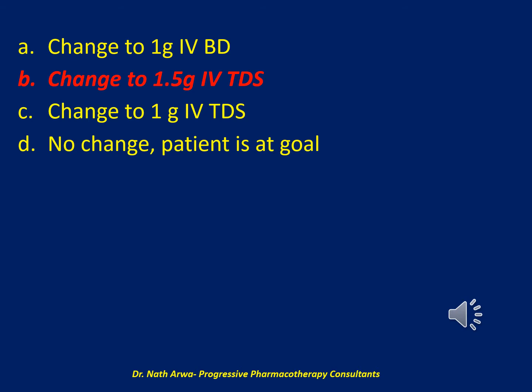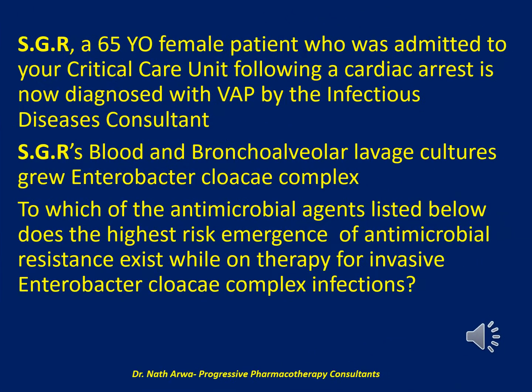Let's advance to the next slide, please. And the next question reads: SGER, a 65-year-old female patient who was admitted to your critical care unit following a cardiac arrest, is now diagnosed with VAP by the infectious diseases consultant. SGER's blood and bronchoalveolar lavage cultures grew Enterobacter cloacae complex. To which of the antimicrobial agents listed below does the highest risk of emergence of antimicrobial resistance exist while on therapy for invasive Enterobacter cloacae complex infections?